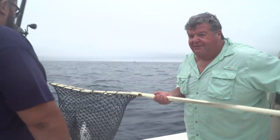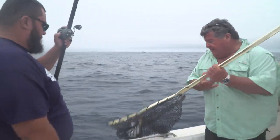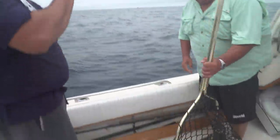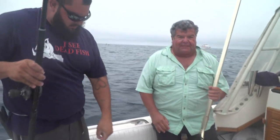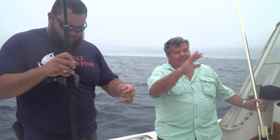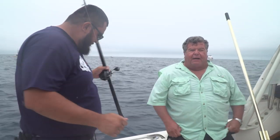All right, here's Roger, my deckhand, and he caught a fish today. Nice yellow, a little bit nicer grade. We just made a move. We were inside closer to the horseshoe. Now we're out farther, almost all the way out to the sculpin grounds. First fish at this spot, a little bit better grade than the fish we found inside. Hopefully we're gonna find some bigger ones.